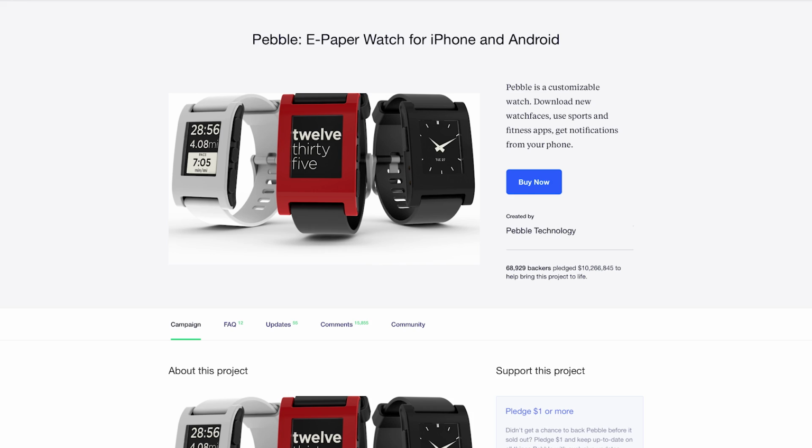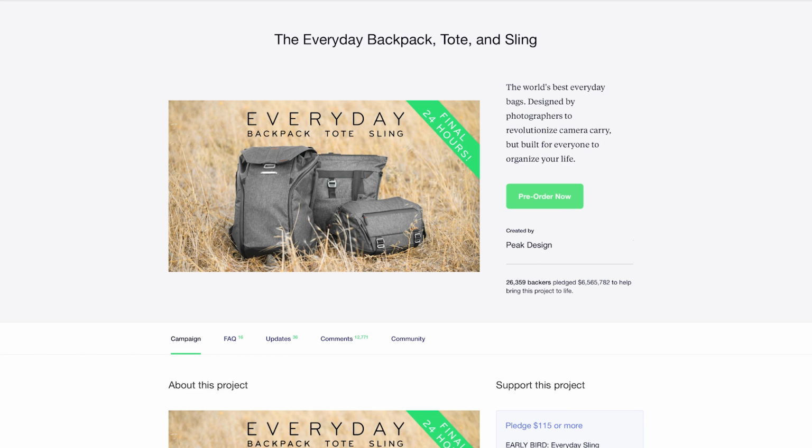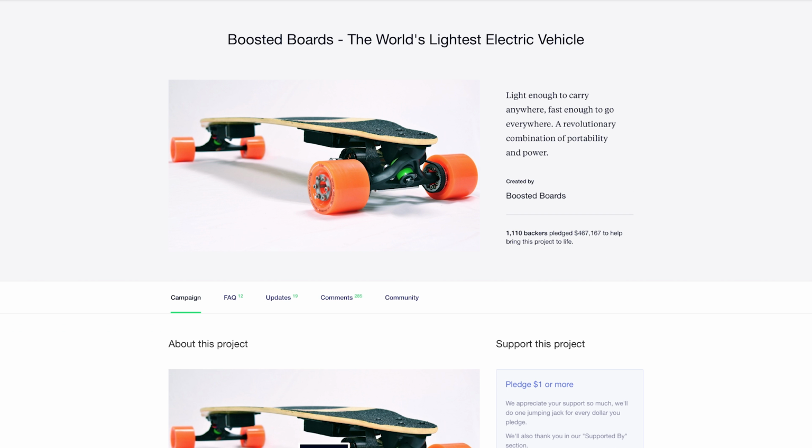around the world. Pebble Watch, the Everyday Backpack, Fidget Cube, and even Boosted boards all started out on Kickstarter. I bet a handful of you own some of these products, or at least know about these crowdfunding websites. Overnight successes are plentiful in this technological age we're in.